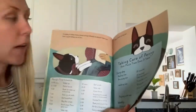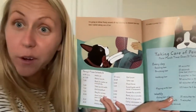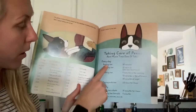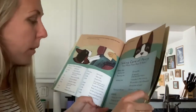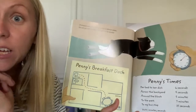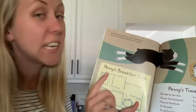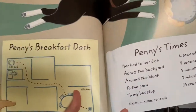Now it says, I'm going to follow Penny around all day Saturday to measure how much time I spend taking care of her. So you can also measure time. I'll make a poster for this part. It says she feeds her 10 minutes, 5 minutes walking her, playing with her. That's really cool to measure time. I like that. I'll measure how quickly Penny can run from one place to the other. She can get from her bed to the kitchen in 6 seconds. So that's also her measuring time.